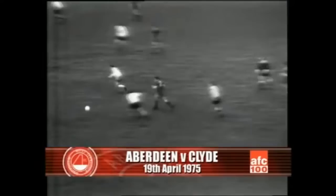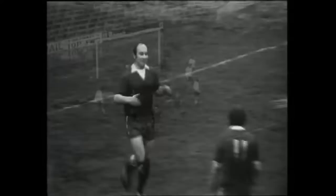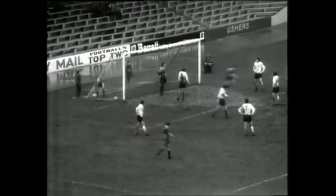Anderson. Graham quickly on his feet, headed by Jarvie. Arthur Graham really bounced. Headed out by Boyd. Graham. And Drew Jarvie scores. The ball coming across there. Drew Jarvie. Well, nobody could really say Clyde have played badly. It's just that Aberdeen have played better.